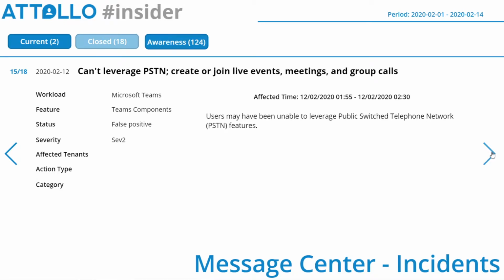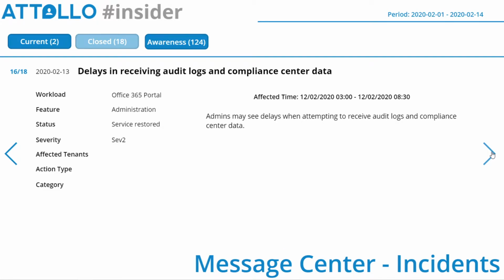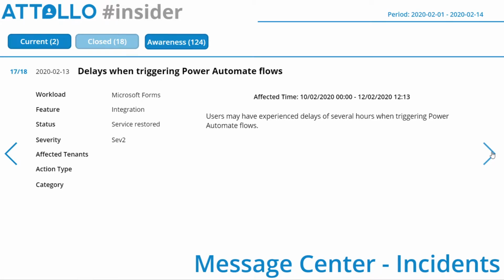Microsoft Teams can't leverage PSTN, create or join live events, meetings and group calls. That was just about half an hour there, so not a particularly long issue. Delays in receiving audit logs and compliance center data. Again, we've kind of seen this a few times recently. Hopefully Microsoft's working on finally resolving that.